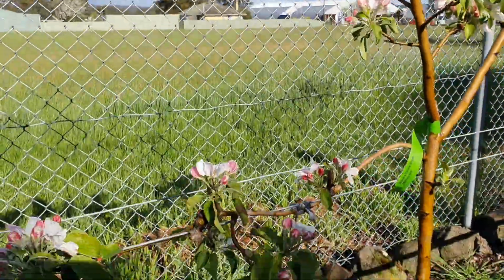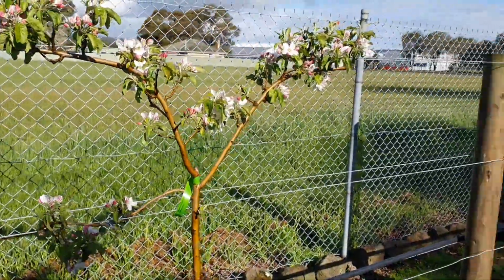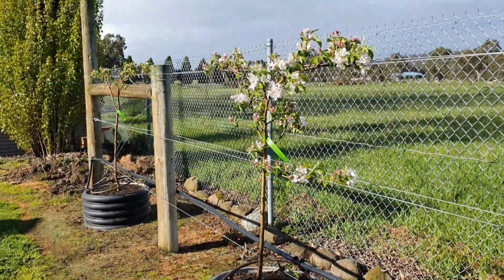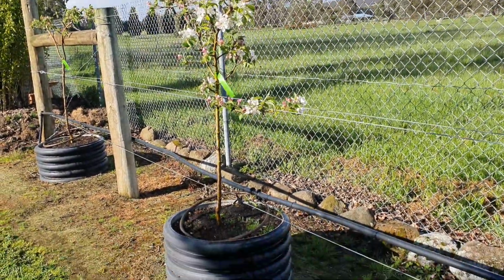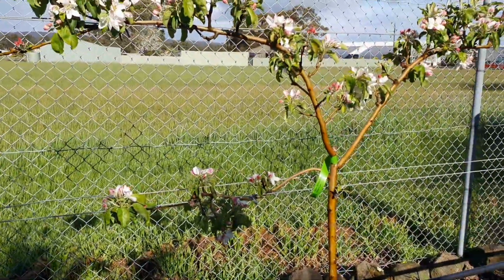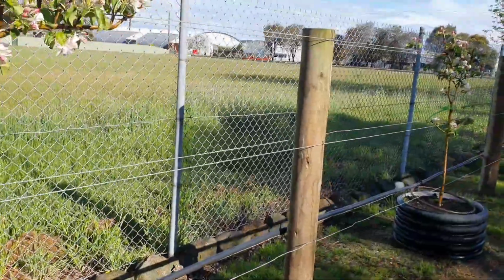Now I'm getting a second and third rung on some of these espaliered trees. That was a bit hard to do at the start, but you can see on that one there, the second rung has now got a branch growing on it. I'm hoping to, and a third one, there you go. And on this one here, I'm hoping to get a few more branches to grow in the lower section.